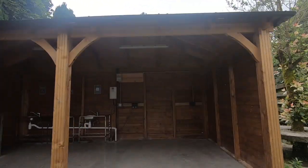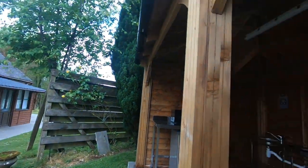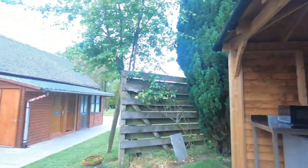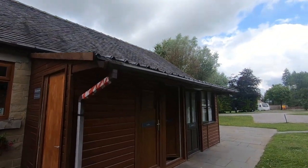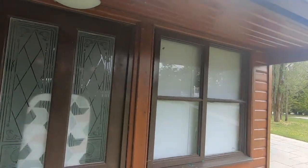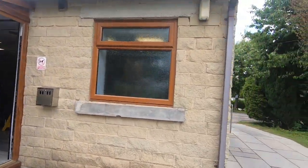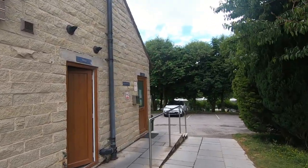Dishwashing is here. Currently, it's moving from there to over here. So maybe when you get here, it's going to be all over here. Got ladies' toilets and showers here. Laundry. Gents' toilets and showers there. Private. And another ladies' entrance there.